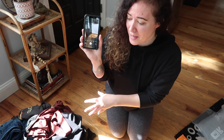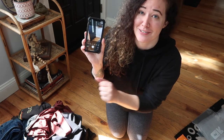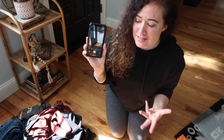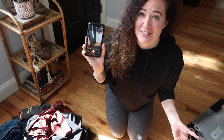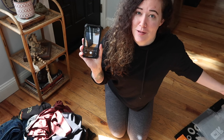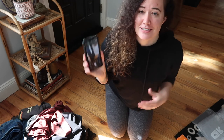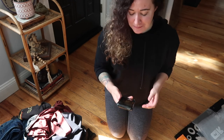But I have this pile of clothes. I also have right next to it a ThredUp shoebox that I already unboxed on this channel, so I have quite a bit to list. I also have another hidden pile behind this leather armchair that I'm padding right now, so I have a lot of stuff to get done.